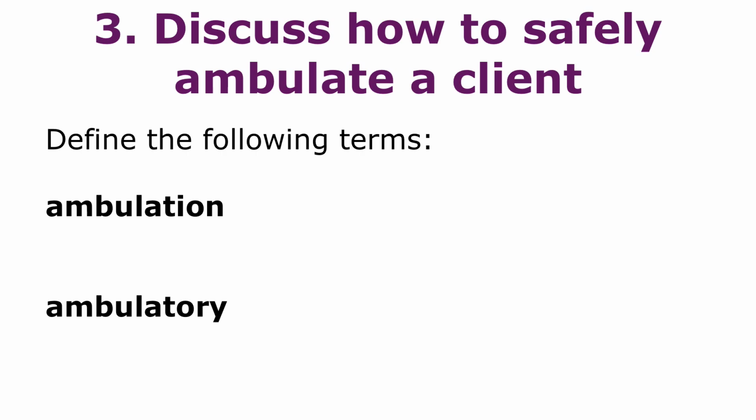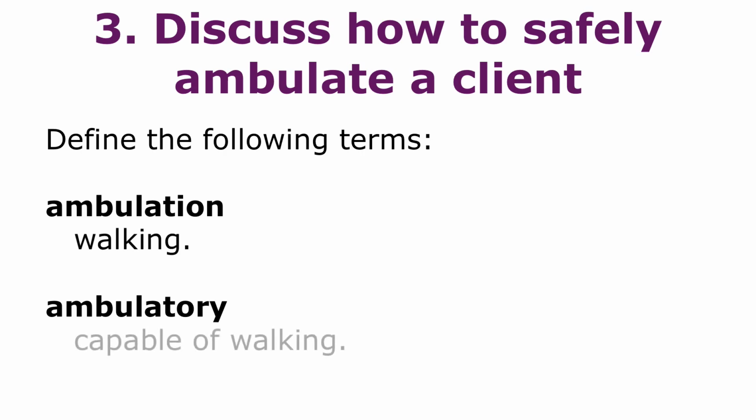Okay, moving on to how to safely ambulate a client. Let's talk about what ambulation is and what ambulatory is. Ambulation is walking. Ambulatory is capable of walking. So is the patient ambulatory? Yes. Okay, are we doing ambulation therapy with them? Are we actually making them walk? Yes, great.